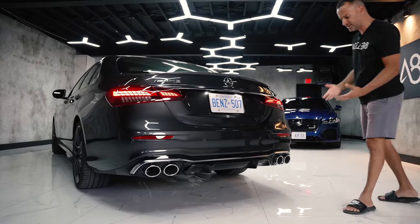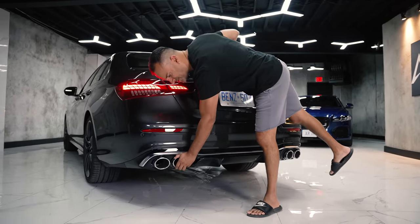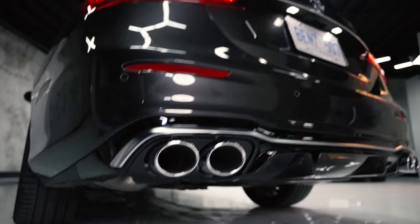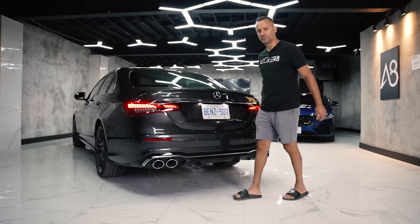You don't really notice the fact that these have dual exhaust, but they are just tips and they're not part of the exhaust. Like, take a look. You can get them in chrome like they are here or in black. So I really like to call them the hey bro exhaust. Like, hey bro, check out my exhaust, because they're not really exhaust.